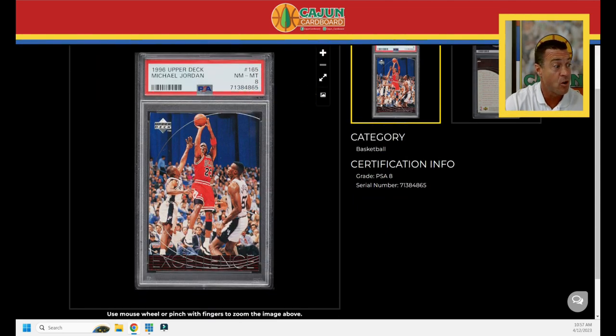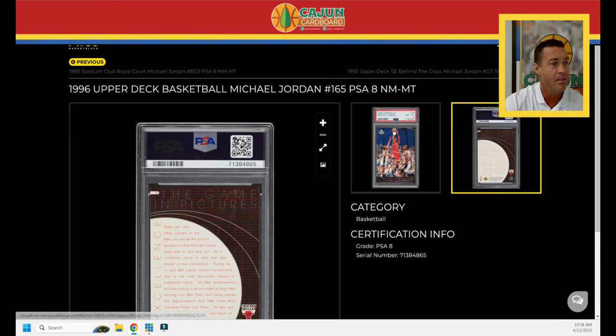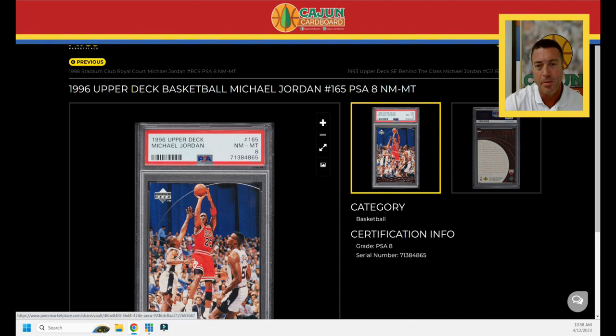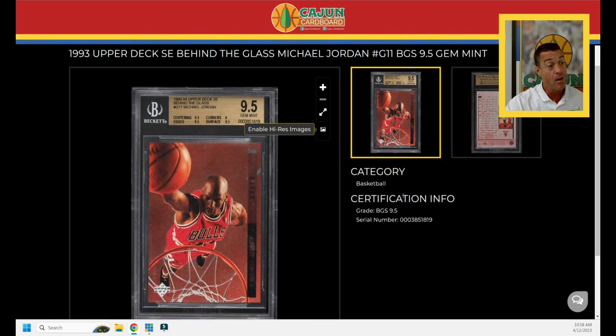1996 Upper Deck base card with Sean Elliott and David Robinson somewhat contesting. Jordan's wearing the Concord 11s. I needed that in a PSA 8, so I grabbed it. Some of these I picked up, I can't remember if I picked up off Golden or off the PWCC Weekly, but these are little babies where I'm just kind of chipping away, just kind of stacking them up.